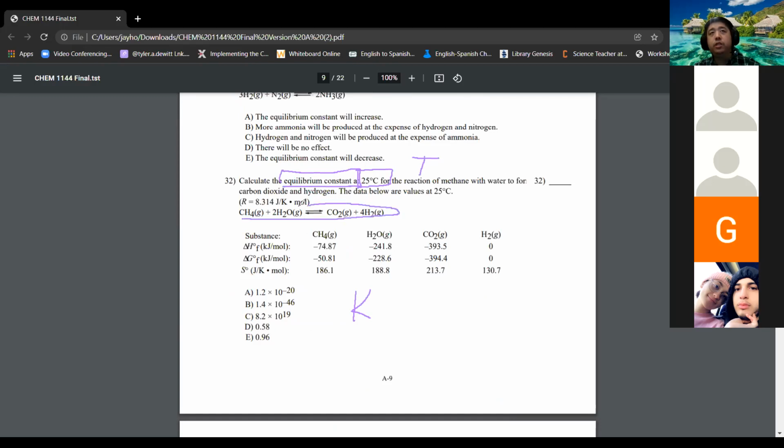They're giving you the equation. It's already balanced because you can see there are coefficients there. They're giving you the R, so you know you have to deal with that R equation. So remember, this equation is essentially delta G zero is equal to negative RT ln K, okay? This is the relation between delta G and K.